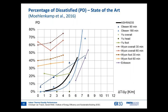Summarizing the current state of the literature, as shown here by Martin Mühlenkamp, it is obvious that the definition of ASHRAE and ISO standards, here printed as black bold line, limits vertical temperature gradients based on the available knowledge from literature at that time when the standard was formulated in the early 1980s for the first time. Please note that in this figure here, the x-axis represents the vertical temperature stratification delta t by delta y, and not the temperature gradient between head and ankles as is usually used in the diagrams in the standard.